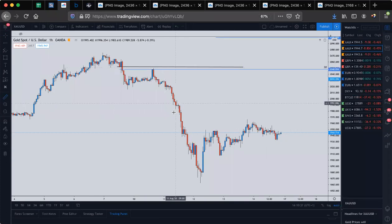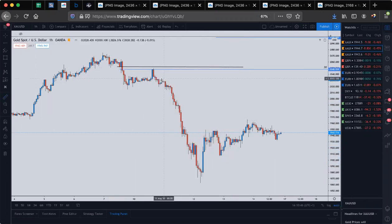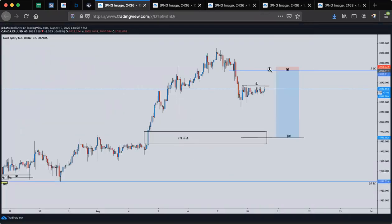Okay, so I missed it by 13 pips, and we all know what happened after that. It dropped to 1,800. Okay, nearly 1,900. So that would have been the trade of the week, but unfortunately, we missed my sell limit by 13 pips, which was very annoying. But it is the world we live in. It is trading. Okay, I didn't miss out on 1,800 totally because this is the trade setup I had here.